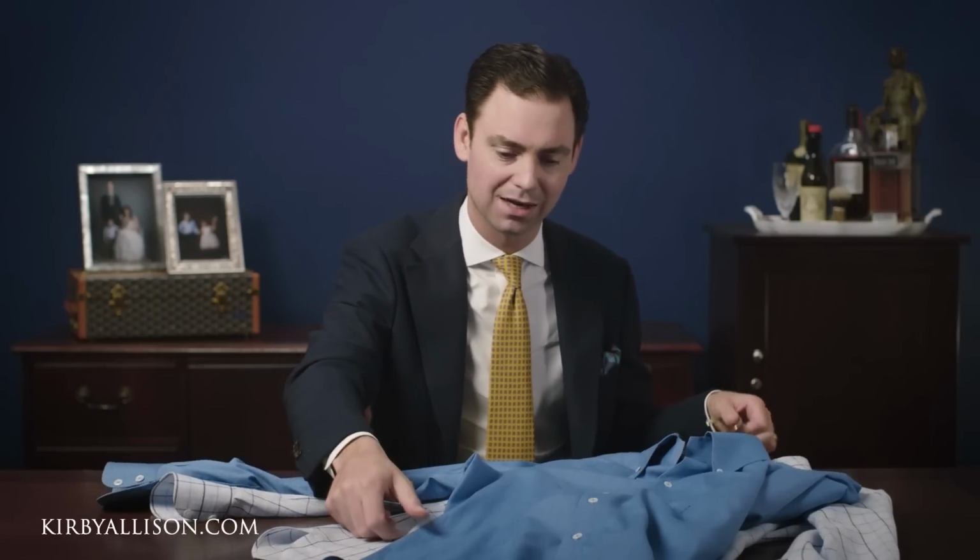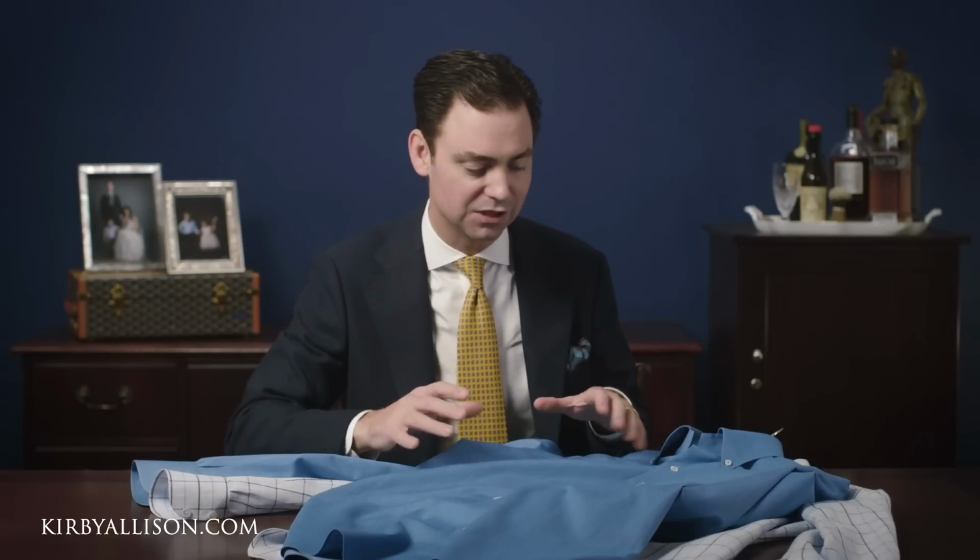But now that we have them unboxed and I've had an opportunity to send these to the dry cleaners to have pressed, I just wanted to take a deep dive into one of the more nuanced elements of these shirts that really make them exceptional, and that is the handmade buttonholes.